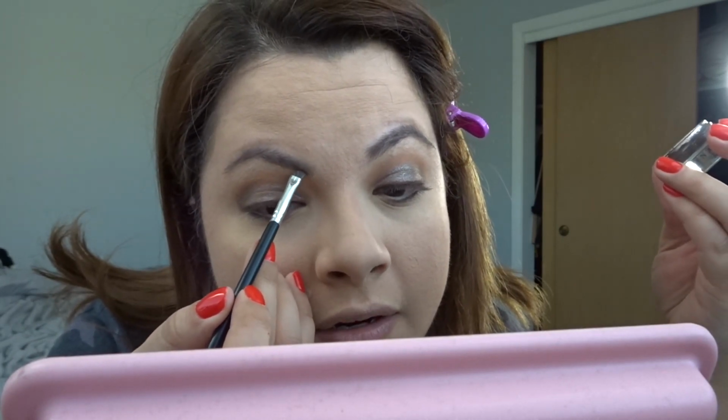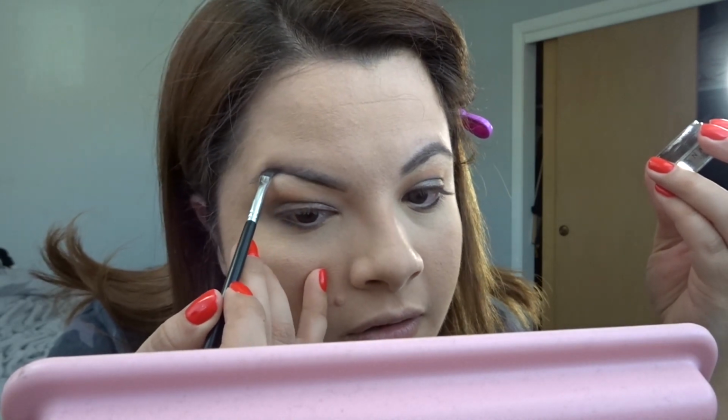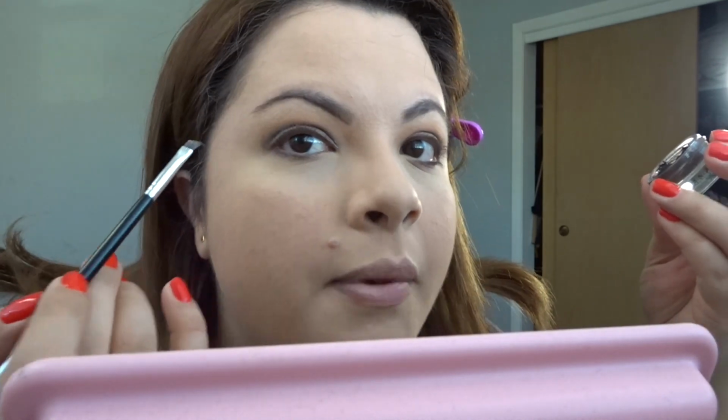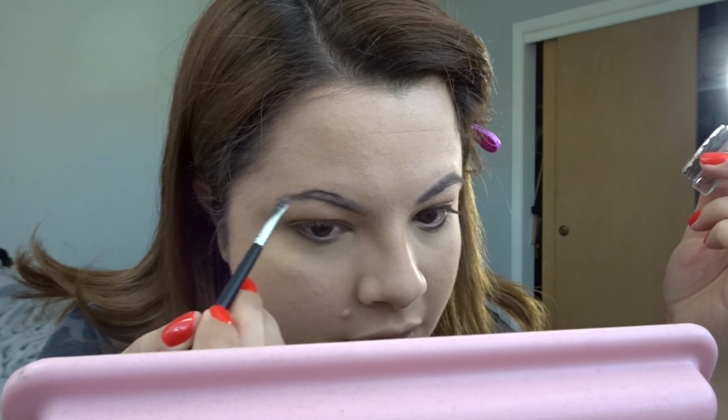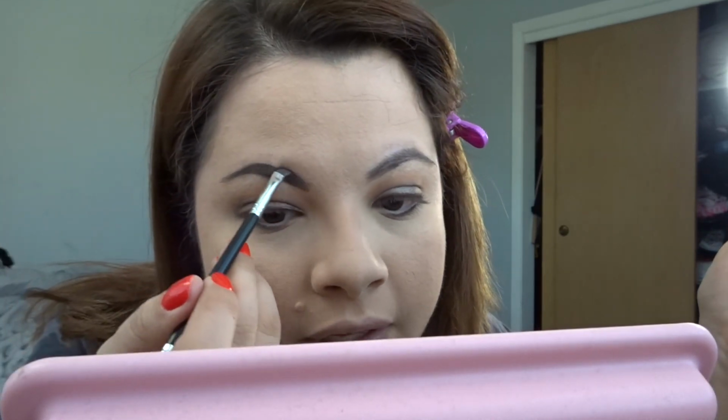I like to start from the bottom, and I like to outline it first. So yeah, I did the bottom, and then I do the top. There's no right or wrong way. This is just literally what works for me. And then I just start very lightly coloring, and I don't go straight across because that's when they look Sharpied and artificial. With the same product that's already on the brush, because this thing is pigmented AF, then just mimic the hair. See how I'm just going, whoosh. And that's all you want to do.